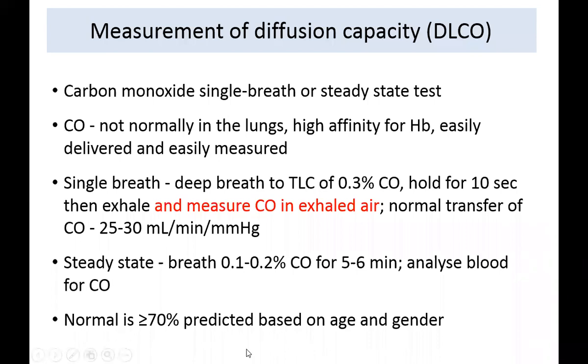There's a steady state test where you breathe in and out of air with a carbon monoxide concentration for 5 to 6 minutes, but then you have to analyze the carbon monoxide in the blood. The values it gives you are not too different from the single breath test. So I think the single breath test is the most common one that you will see. Anything less than 70% is considered abnormally low diffusing capacity. Again, it varies with age and with gender.